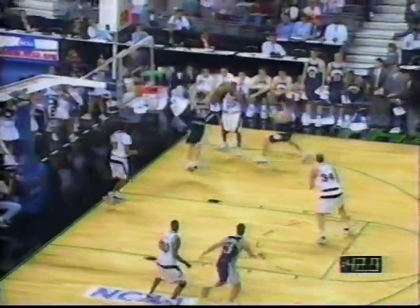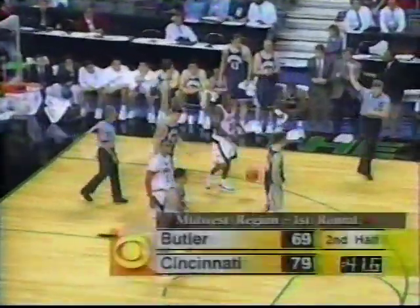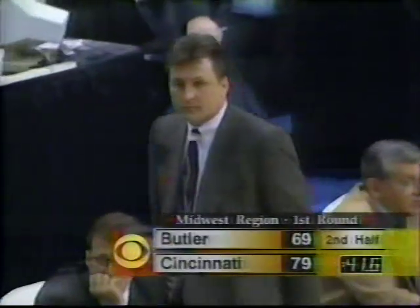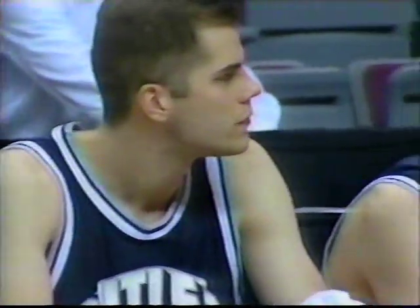Rogers all the way to the basket, hook shot, too strong. Newhouser puts it back up and in. 69-79, 10-point lead. Here's the full court pressure. And Burton trapped and fouled in the corner. Yeah, they figured they'd take their chances here. Just go ahead and foul and see if you can get Cincinnati to make foul shots. They're not a very good foul shooting team. They're about 68%. Jeff Rogers is fourth.